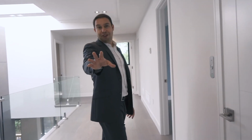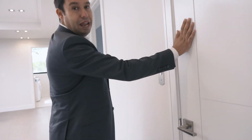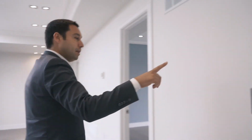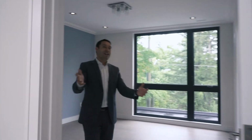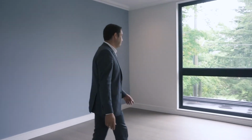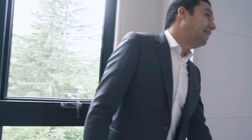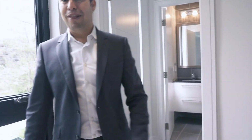By the way, $4 million gets you also an elevator. So the elevator goes all the way to the basement, 3 floors, and comes up. In case you wonder, you have to have an elevator if you're buying a $4 million home. So this is another room with beautiful views. It has its own bathroom, if you can check it out. It's nicely done, as well as custom closets.